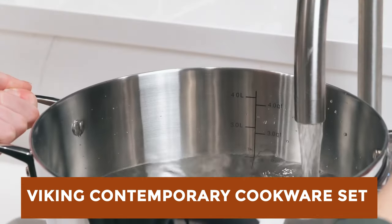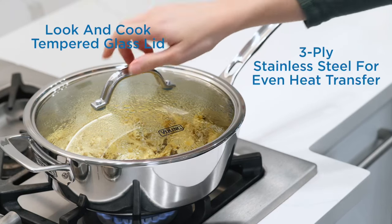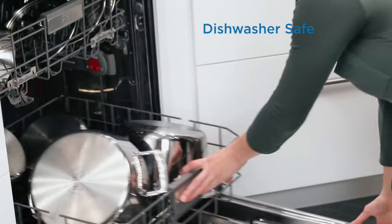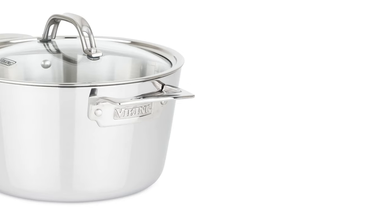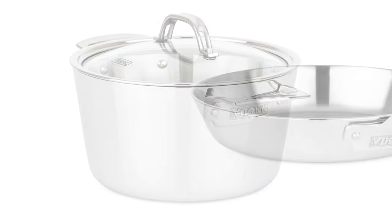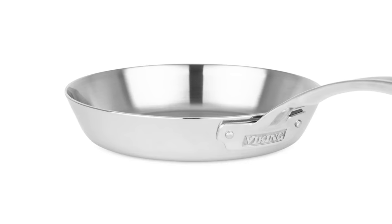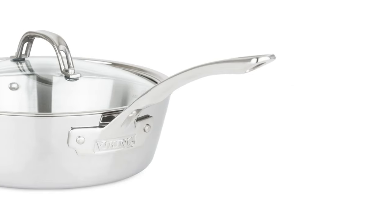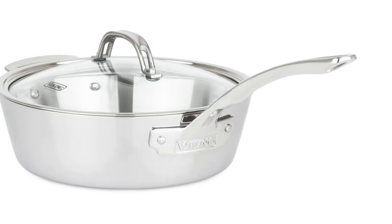The Viking Contemporary Cookware Set is designed with the culinary enthusiast in mind, featuring professional quality results. It includes a magnetic stainless exterior layer for stability and compatibility with all cooktops, including induction. The set is oven, broiler, and grill safe up to 600 degrees Fahrenheit, 315 degrees Celsius, with glass lids oven safe up to 400 degrees Fahrenheit, 204 degrees Celsius. Dishwasher safe for easy cleaning, it comes with a manufacturer's limited lifetime warranty, promising durability and performance in the kitchen.